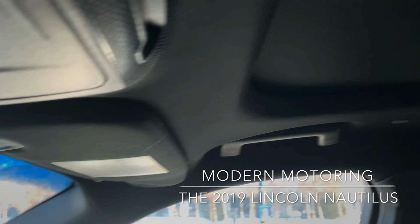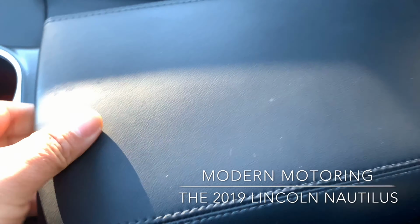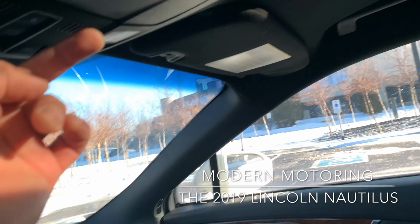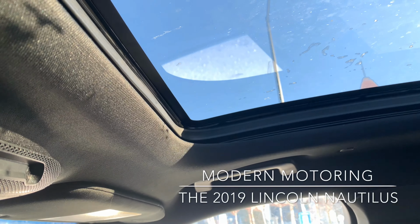The sunroof, moonroof, panoramic, it's massive. I'll open it up and you can see the light come in as I keep talking about stuff. You have a two-tiered bin here. So that's your deep store. Oh, whoa, whoa, whoa. It is opening up the sunroof. Let us not do that because it is cold outside. One more. There we go.